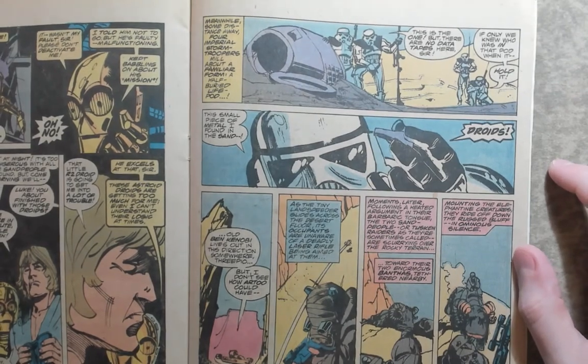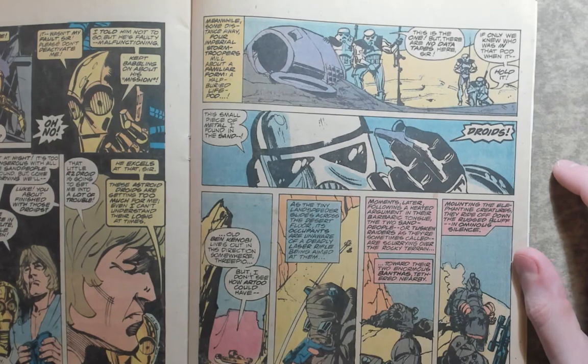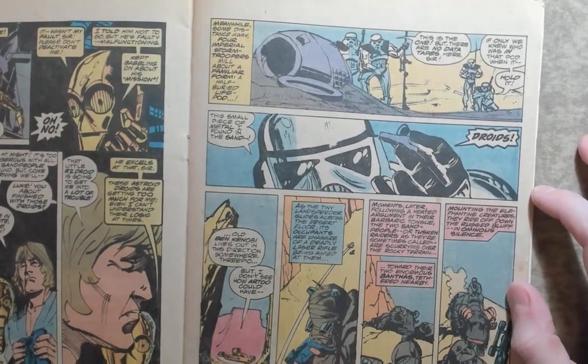This is the one, but there are no data tapes here, sir. If only we knew who was in that pod when it... Hold it. This small piece of metal I found in the sand? Droids!